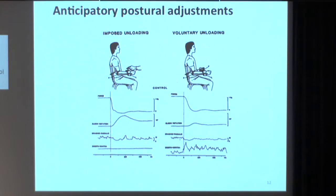So this is the same experiment, but in a more professional setup. It is the same task: to maintain the angle in the elbow constant. But there are two different setups. In one, an external experimenter will activate a system that will release the weight. So they are fighting against some weight, and then it is going to be released by someone else. Or in the other case, they will themselves activate this system, and then the weight will be released at that moment. And here you see the difference.